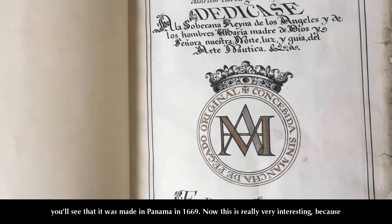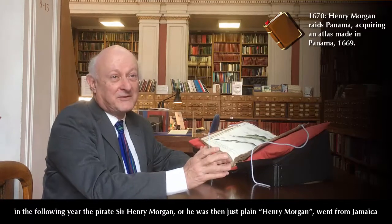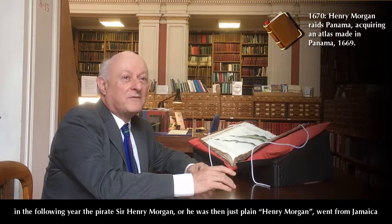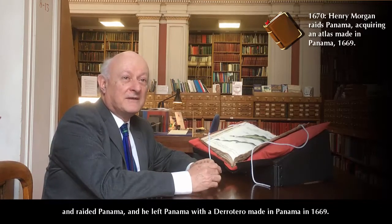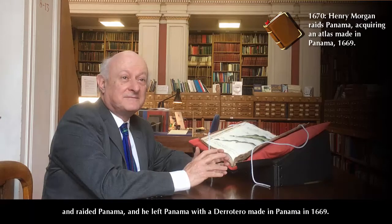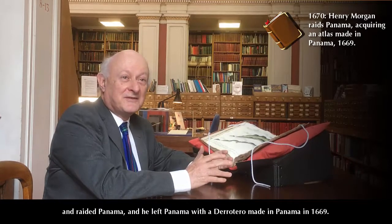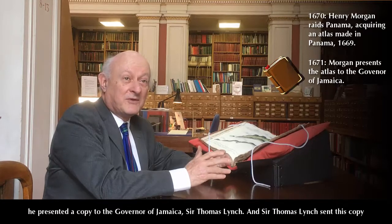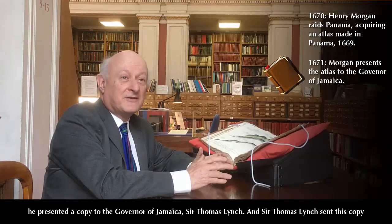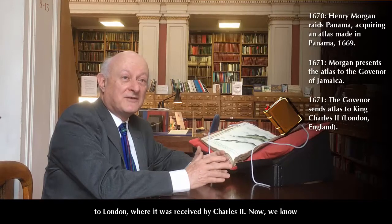Now this is really very interesting, because in the following year, the pirate Sir Henry Morgan, or he was then just plain Henry Morgan, went from Jamaica supposedly in defense of Jamaica, but really in search of booty. He went across the Isthmus of Darien and raided Panama. And he left Panama with a Derrotero made in Panama in 1669. And that much we know, because in the following August, this is August by now, 1671, he presented a copy to the governor of Jamaica, Sir Thomas Lynch. And Sir Thomas Lynch sent this copy to London, where it was received by Charles II.